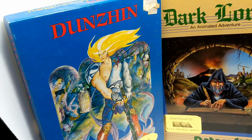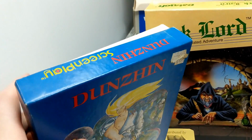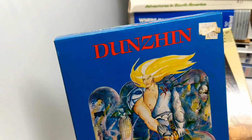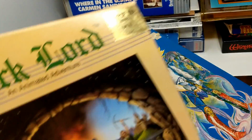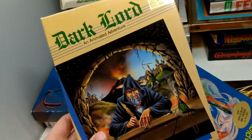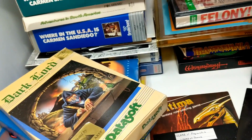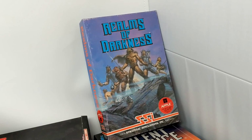Dungeon, not exactly sure how you say that, but that's Apple II. That thing sold yesterday. I listed just a few of these games. This one sold for $110. This Dark Lord sold for $80. And Realms of Darkness sold for $52.